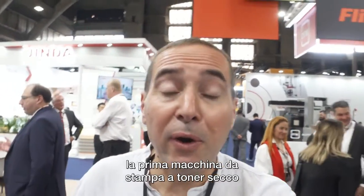Labelexpo 2023. I have the Flint Group stand behind me and the Xeikon booth as well. Xeikon is not only one of the most respected technology brands in the digital printing industry, but is also one of the founders of digital print technology in the label market. In fact, they installed the very first dry toner press in the label industry in 1996, which is an age ago.